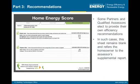On slide 8, you'll see some standard kinds of recommendations you might get out of the scoring tool. They are broken out into what you can do now, like sealing your ducts and putting in more insulation, and then what you can do later when you're ready to replace equipment, like your heating system, your cooling system, your water heater. If you, as a program manager or an assessor, choose to, you don't need to show the homeowner these recommendations, but we do ask that you provide some recommendations.